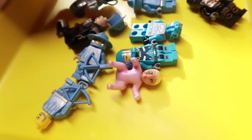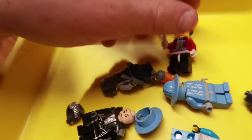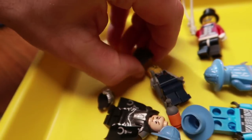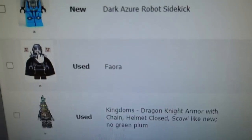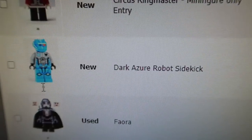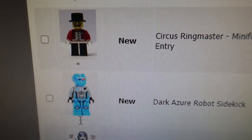Put it on eBay, but got a welder. It said it was new. Wait. Oh, this is great. This was $2, and it's just the minifig only. Doesn't even say it has the stuff with it. And then this same thing. It says it's new though. I don't know if that's really new. It has scratches on it. So that's a bonus.